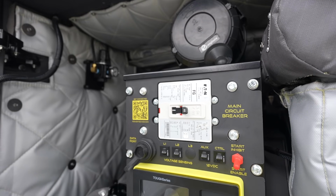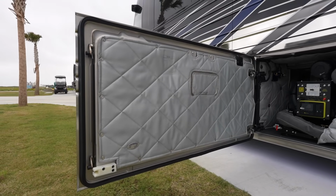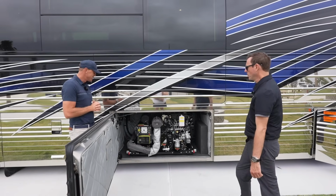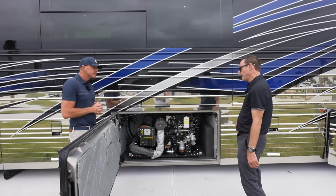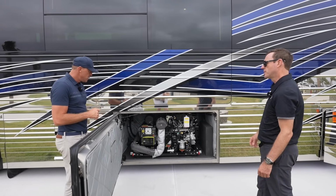And then you'll notice all the sound deadening material here. That's going to help keep it quiet even when you're running the generator. Yeah, you've got to keep it quiet. It's right by this slide out, so you can get some noise. So we double line the bay, and then it's a fireproof bay, and then we put our sound deadening material in there. So there are several steps to building a bay for a generator.